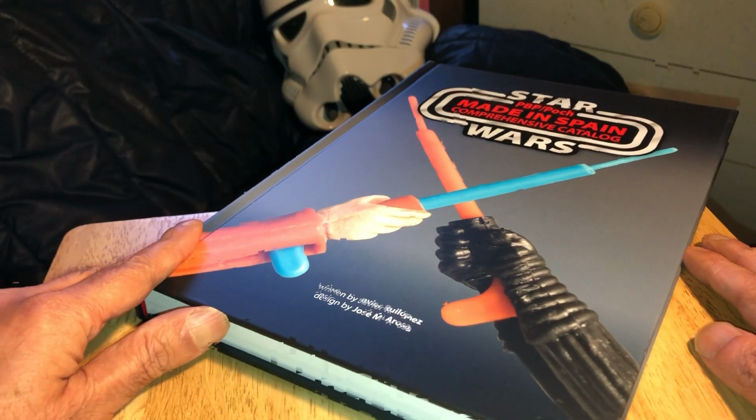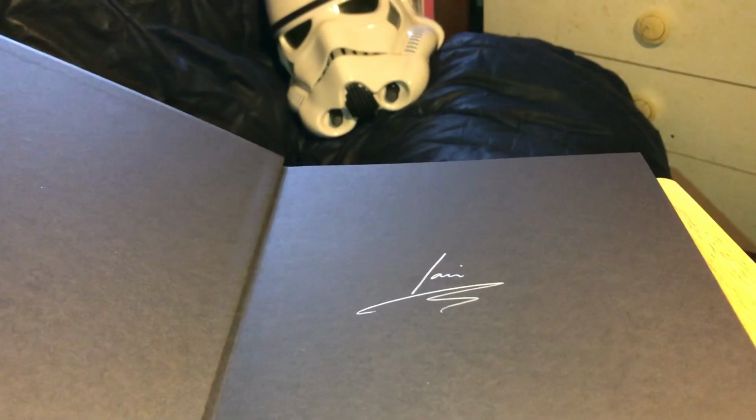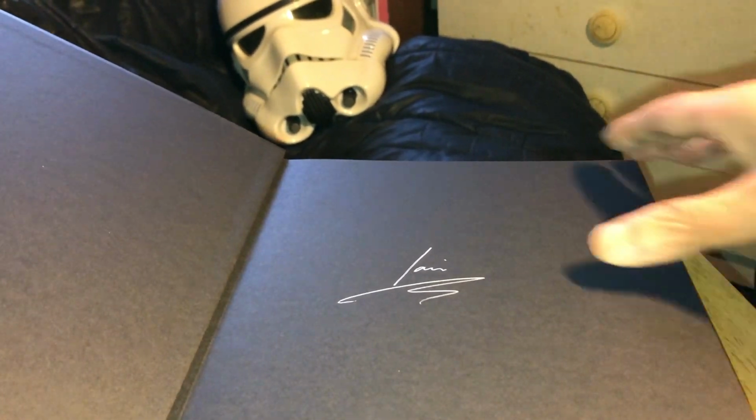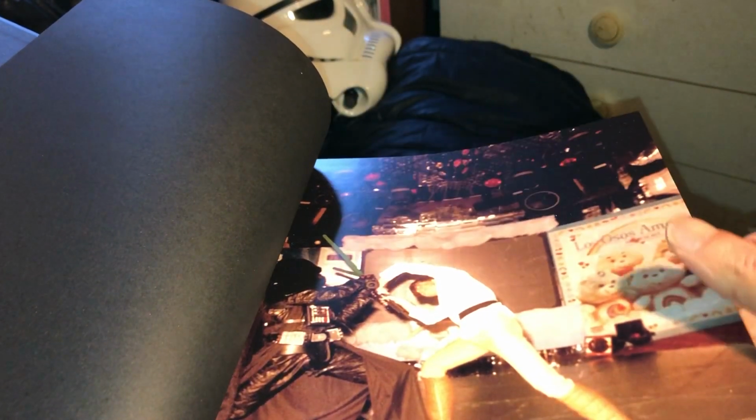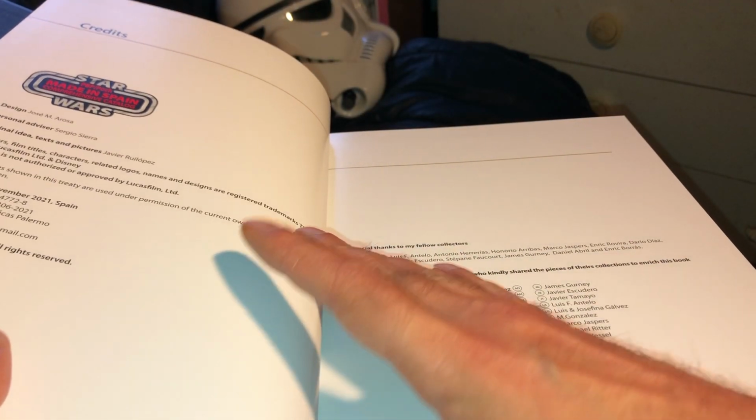Cover. Quite heavy. So this is volume 3, signed. Very nice. It says to all Star Wars collectors, 2021.